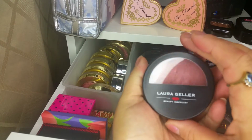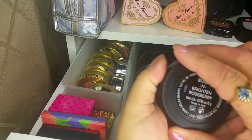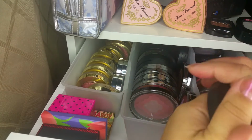This is my Laura Geller blush, I'm sorry, and it's a blush and brighten in the color Roseberry. I'm going to hold on to this. Yeah, I'll keep this one.